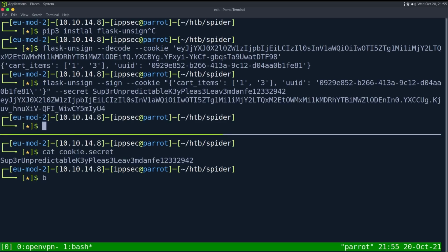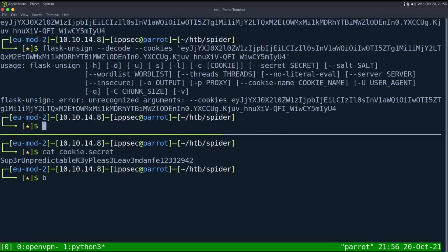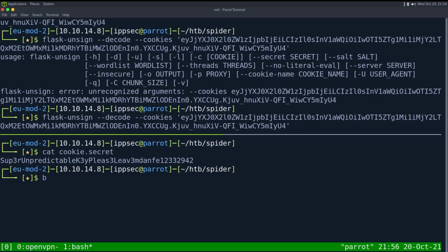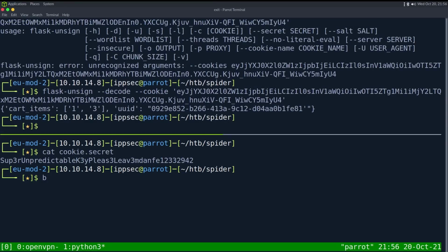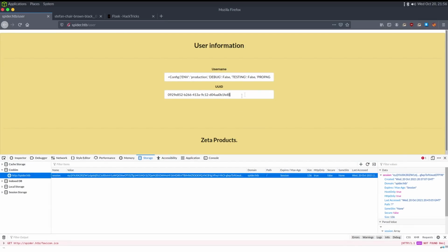Paste that in. And now we have a new cookie. So the one thing I always like doing after I generate cookies is decode them again, just in case I had an issue. In this case, the issue I'd probably have, it's cookie, not cookies, but the issue I'd probably have is around that single quote. But it looks like it did it correctly. So now we have this cookie. So I'm going to go paste this in and see what happens.